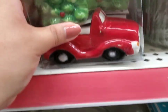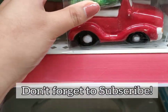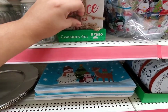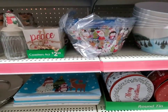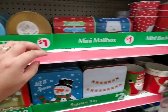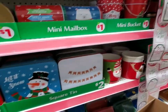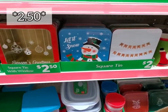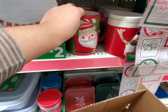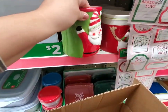They have this cute little red truck for $2. These coasters, Peace and Joy for $2.50. The mini round tins for $1. These mini buckets for $1. Square tins, $2. These are really big mugs. These are $3.